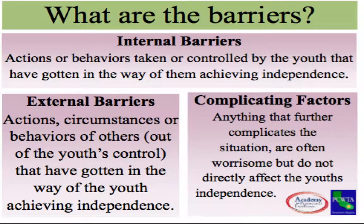So then you've done some differentiation in the what are we worried about piece. What does that look like? Absolutely. We also had to make sure that we were clear about discussing some of the barriers. So we broke it down into internal and external barriers, differentiating that for the youth and for the social worker in terms of what the two barriers are versus a complicating factor. An internal barrier is actions or behaviors taken or controlled by the youth that have gotten in the way of them achieving independence.